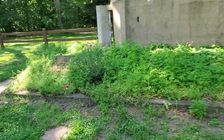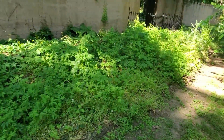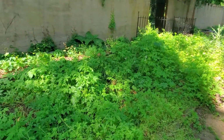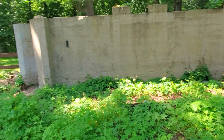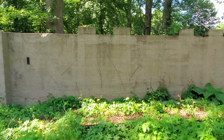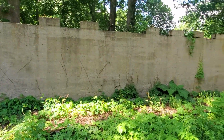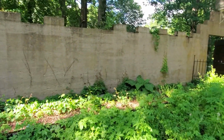Just try to imagine what these might have looked like, filled with flowers, maybe bushes in the backdrop. And you could tell something was growing up against those walls because there's still remnants of dead vines on them. Could have just been some ivy growing up there that was ripped off.